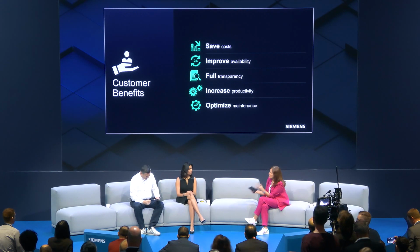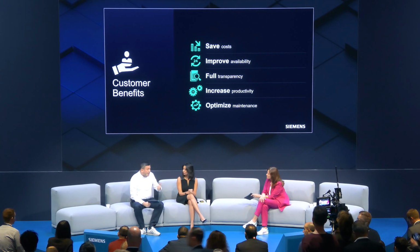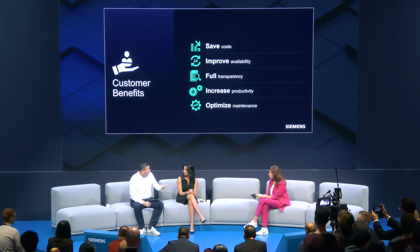Definitely. So what was the impact of your implemented solution? Actually, first year savings more than 10,000 euro, 15% more availability, saving the repair costs, optimization of the complete system, because not only the motor, also the application side.